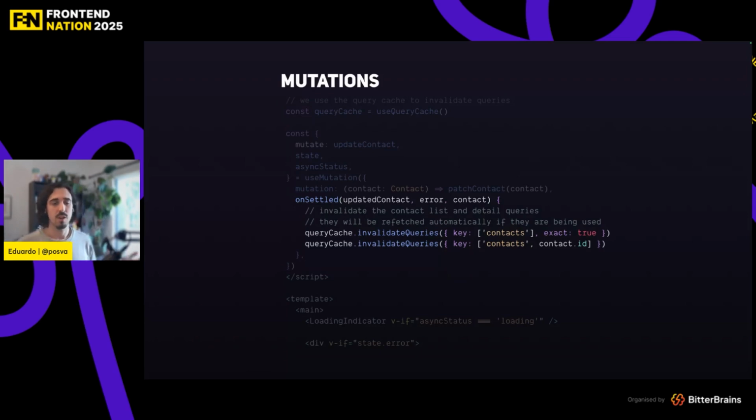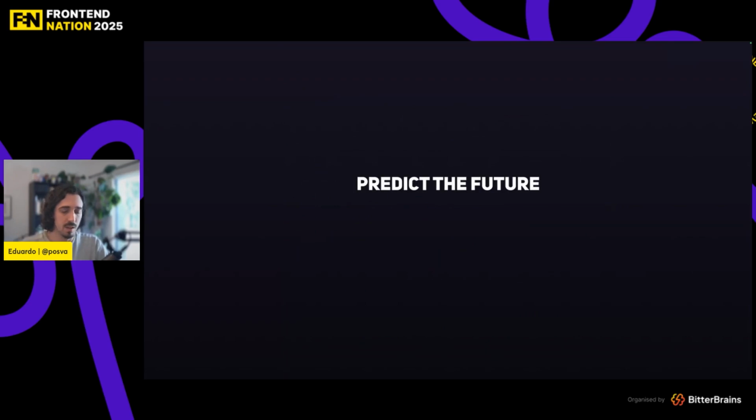If not, they will not refetch them, but the next time you go to a page where they are used, they're going to be refetched automatically. So we have these hooks on settle, and we have other ones that I'm going to show you as well, because we can go a little bit further than just automatically invalidating.